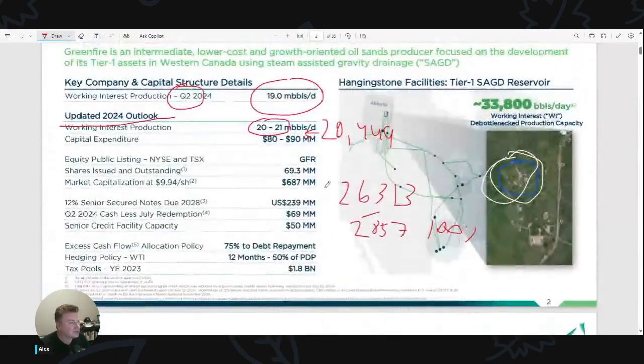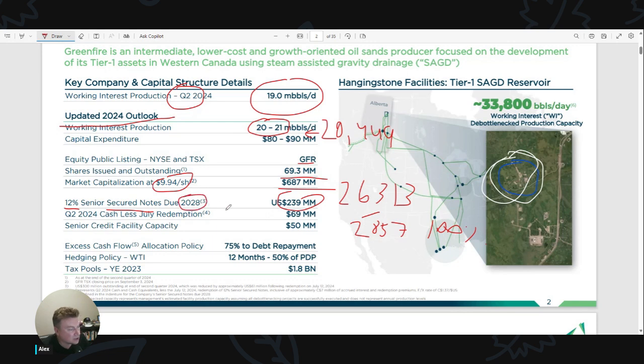Okay. So let's look a little bit more into the financials. So the ticker is GFR, shares issued 69 million, market cap, I think it's the same. So the stock today was $10. So it's 687 million dollars. That's the market cap. But they do have some debt. So debt 239 it seems. So 12% senior secured notes due 2028. So no pressure on the debt structure. But then again, what's really interesting is this whole Waters Fund action that's been taking place lately.